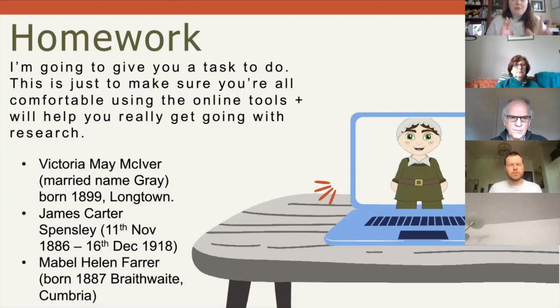These are 3 names of people connected with HM Factory Gretna that I want you to research. I'll leave this screen up for a bit if you want to write them down, but I will also put them in the email, because I know what I'm like with forgetting names. This is just to help you feel more comfortable and to do some research without any pressure. Just have a look into them and see what you can find out. Use those historical detecting skills, as I like to say.